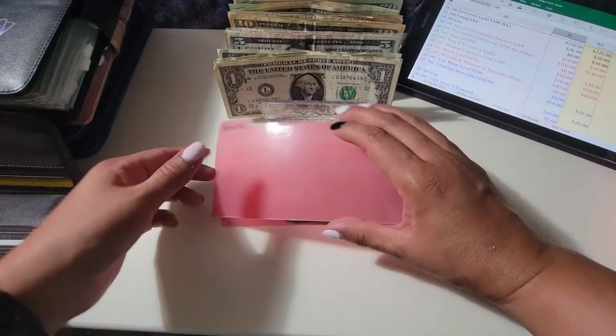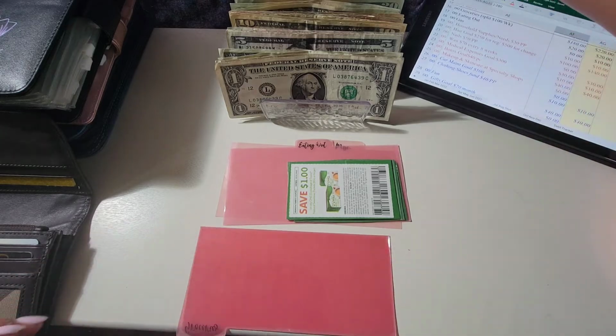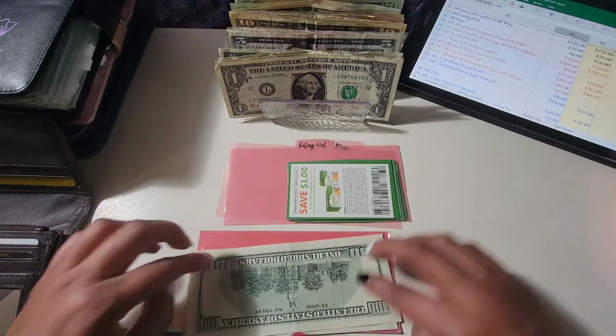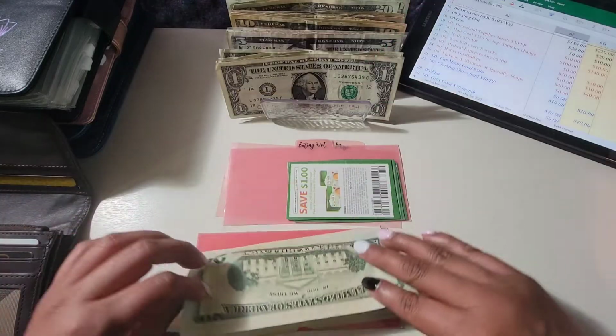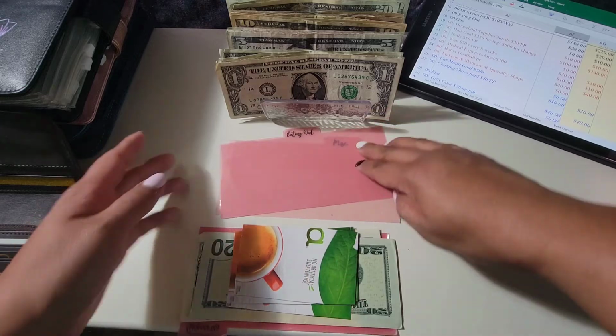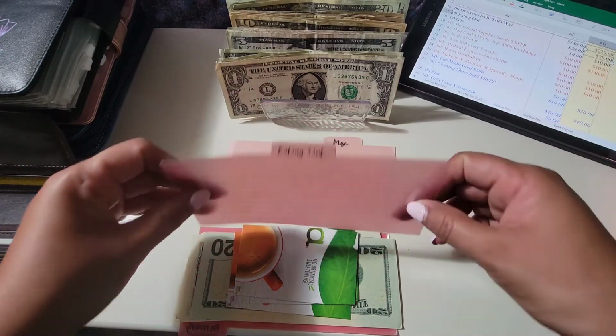Okay, so first tab, as always, is groceries. Groceries is going to get $220. I'm just going to go ahead and use $100 bills for this. And a 20 here. Coupons, I always keep this in my groceries. That way when I go grocery shopping, I have them with me. Moving down to eating out, that is going to get 20.